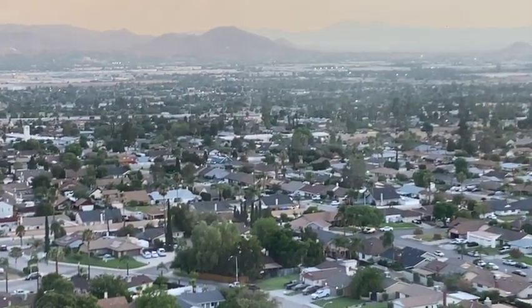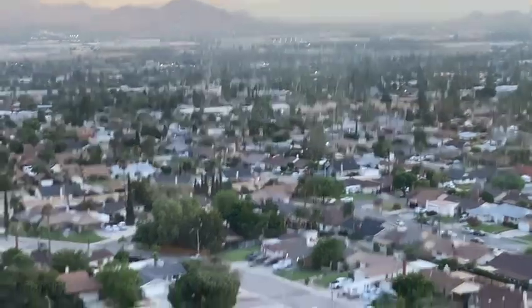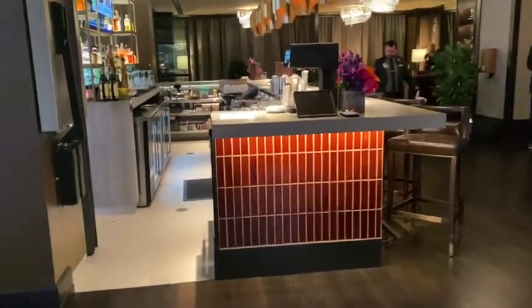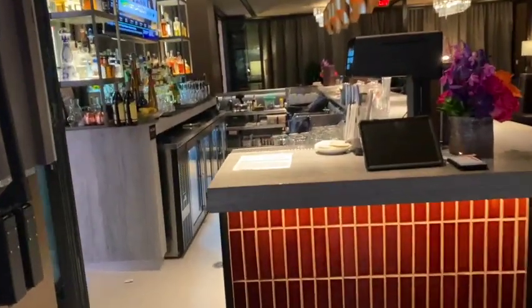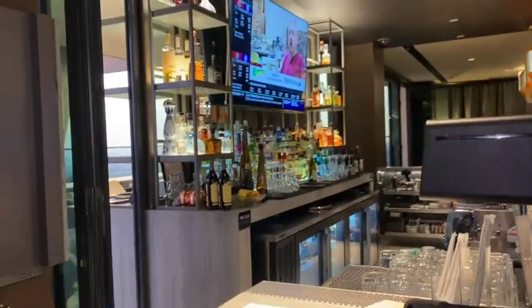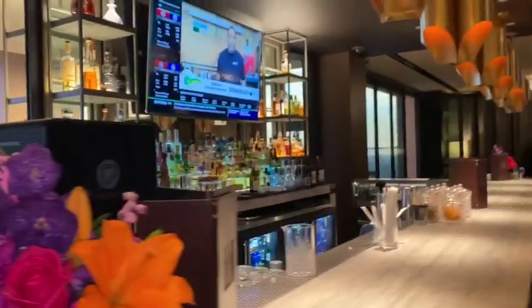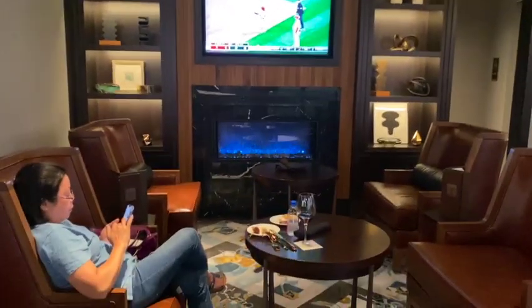I'm coming back in from the outdoor patio back into the indoor lounge on the other side where they have a bar as well. They had TVs and fireplaces. Very nice.